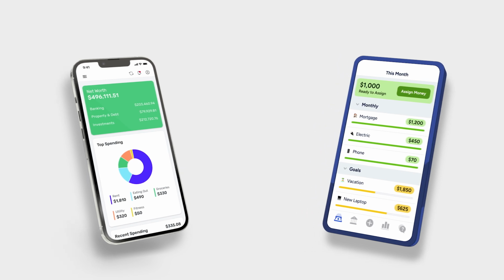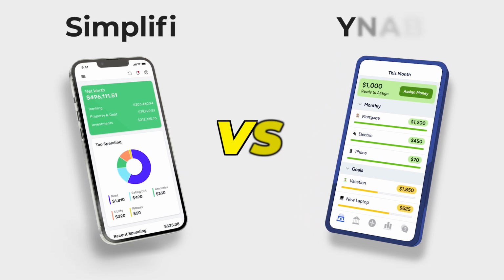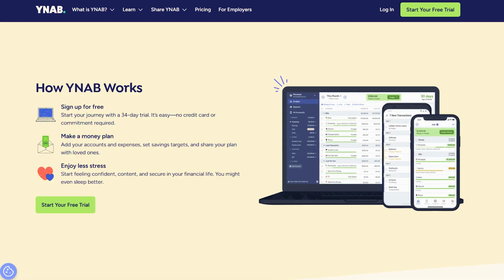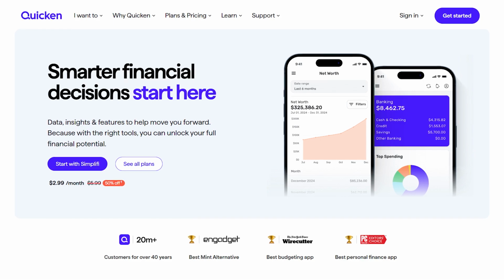In today's video, I'm comparing two of the best budgeting apps in the market, Simplifi versus YNAB. I'll be getting into where each personal finance app shines, as well as where they need improvement. By the end of this video, you should know which one is right for you.